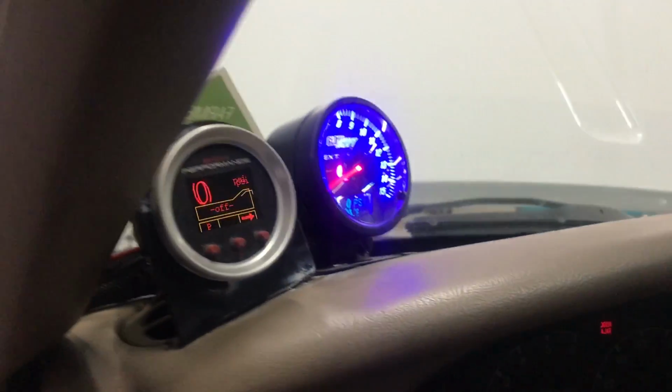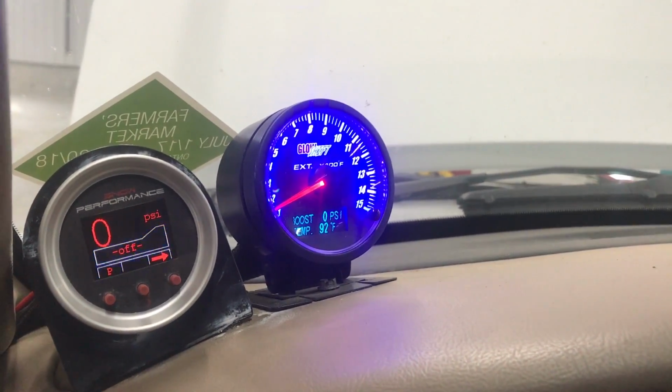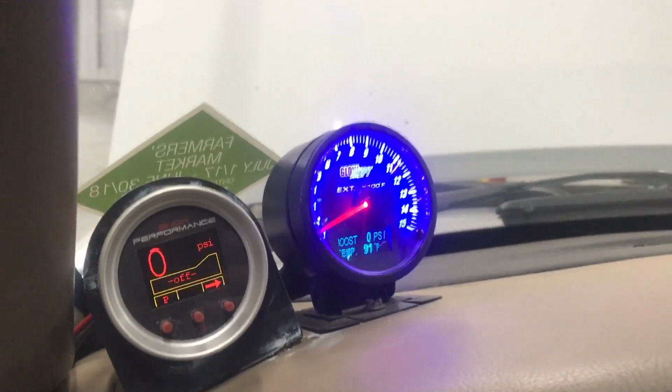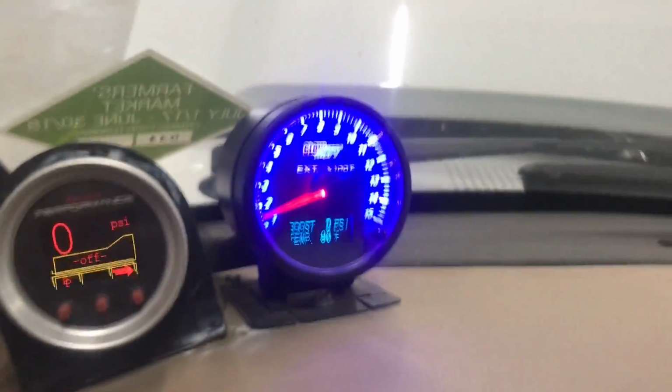So I'm just gonna rev it. We don't need to make 30 pounds to test it, I think. So if I start it up and rev it at idle, see how much boost we make. If it changes between, we'll see. I have a funny feeling it might be the gauge. So we're gonna test that first, but we'll see how much boost it makes just revving it here.